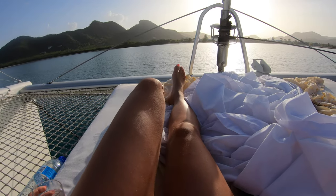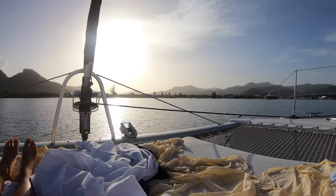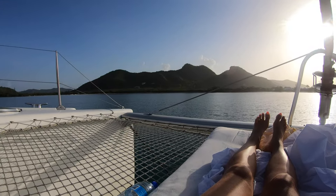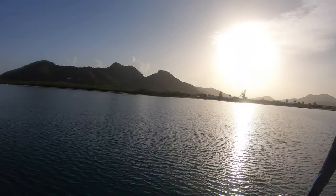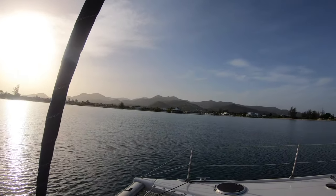So we slept on the trampoline last night. Only downside was that it poured down with rain at like 4 a.m. But it lasted about 10 minutes and we just came back out. This is the last morning on the boat, so we wanted to make the most of it. And today we go to a hotel. But I kind of wish we were staying on the boat because it's actually so nice. We can't wake up like this in a hotel.